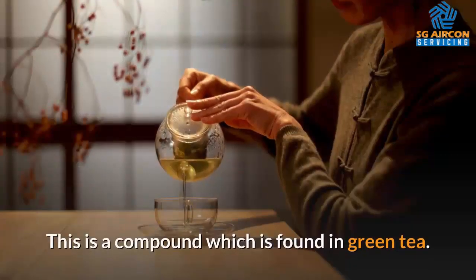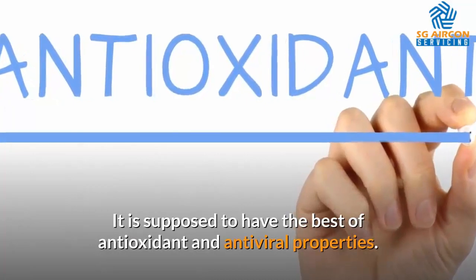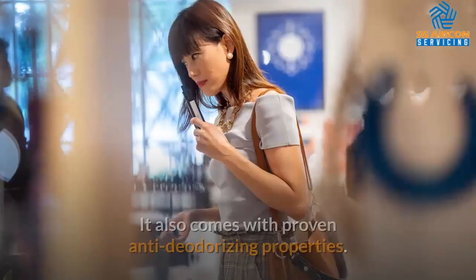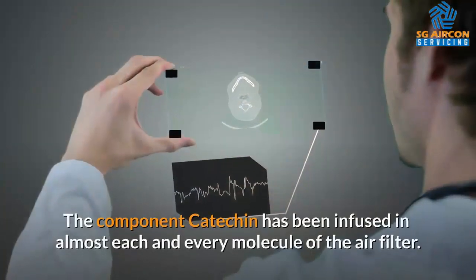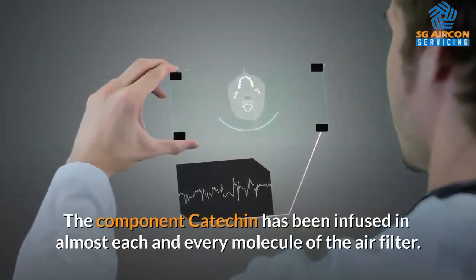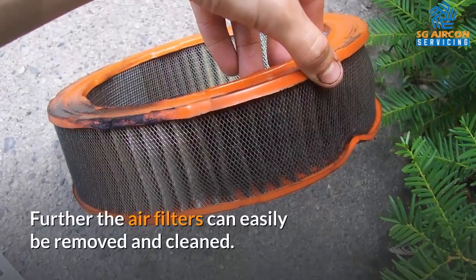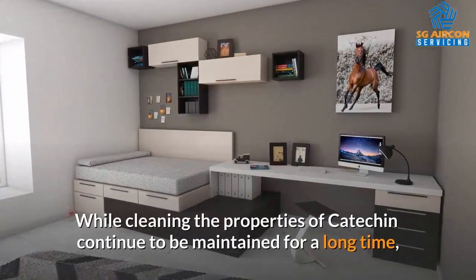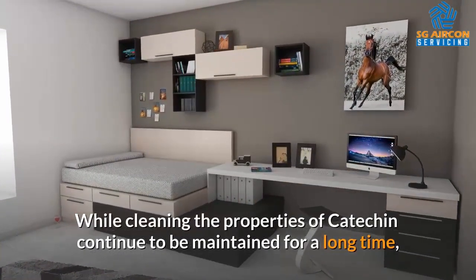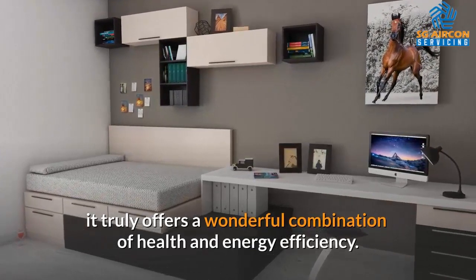This is a compound which is found in green tea. It is supposed to have the best of antioxidant and antiviral properties. It also comes with proven anti-deodorizing properties. The component catechin has been infused in almost each and every molecule of the air filter. Further, the air filters can easily be removed and cleaned. While cleaning, the properties of catechin continue to be maintained for a long time. It truly offers a wonderful combination of health and energy efficiency.